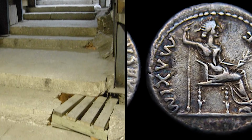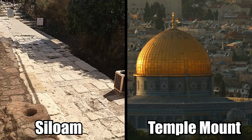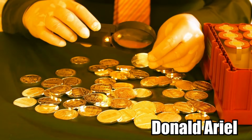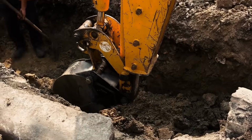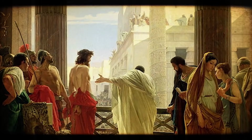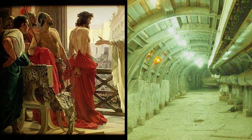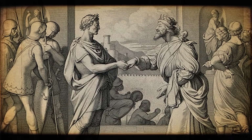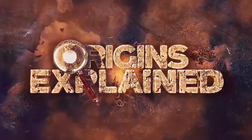A recent study of coins found beneath Pilgrimage Road, which used to lead from the Siloam Pool to the Temple Mount, show that it was built under the rule of Pilate. Archaeologist Donald Ariel is a coin expert who works with the Israel Antiquities Authority, and he says that based on archaeological evidence, the man who sentenced Jesus to death may have gone out of his way to create a comfortable road for Jewish pilgrims. The life and times of Pilate are still quite controversial, but as with everything, nothing is ever black and white.